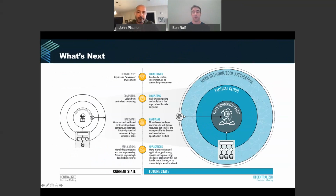Where do you go from here? Or, if you've not yet begun your journey to Edge, how do you get there? A few things I can think of are, one, I think we need to rethink some aspects of application architectures. Obviously we need an additional focus on optimization and resource usage and a small footprint.